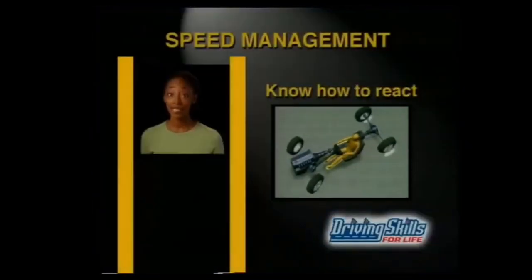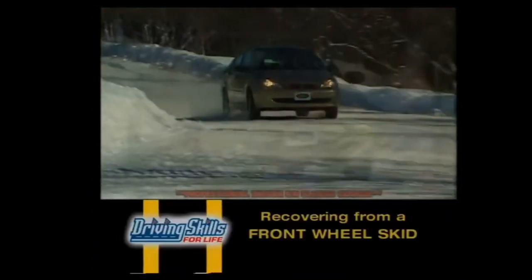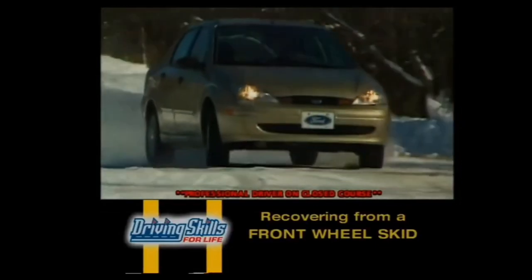Obviously, the best way to handle any kind of skid is to avoid it, using the hazard recognition and vehicle handling skills we talked about. Next best is to know what to do. So watch. Skilled drivers use different techniques to recover from the 2 different kinds of skids. Here's how to recover control in a front wheel skid.